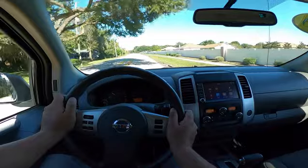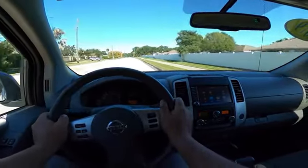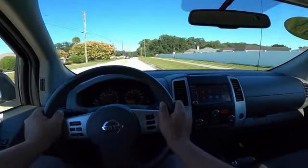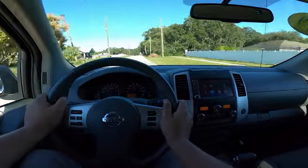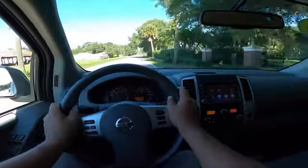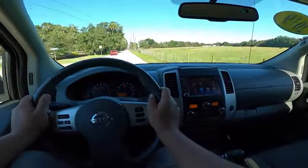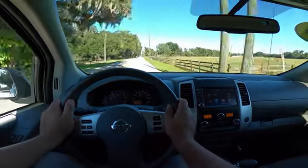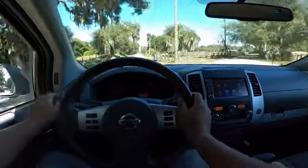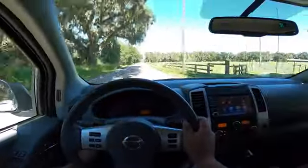Now there's a little more wind noise. We're doing about 60 miles an hour. The suspension feels a little bit bouncy. I'm sure some off-road trucks will take care of that with a little bit better ride, but it feels compact. The steering is a little bit slow, but it's a decent feeling. It's got good stability. This is a pretty newer truck, doesn't have that many miles on it. It's got 13,000 on it.